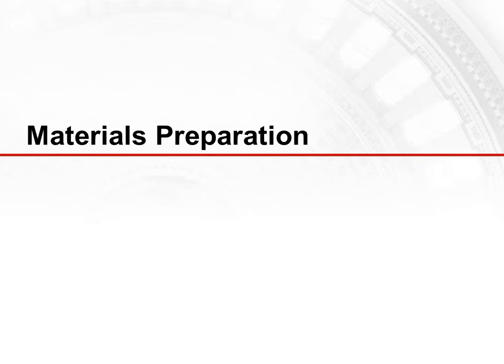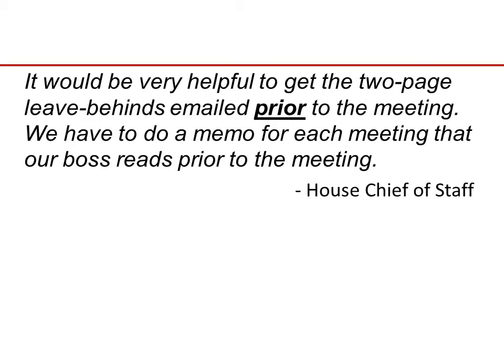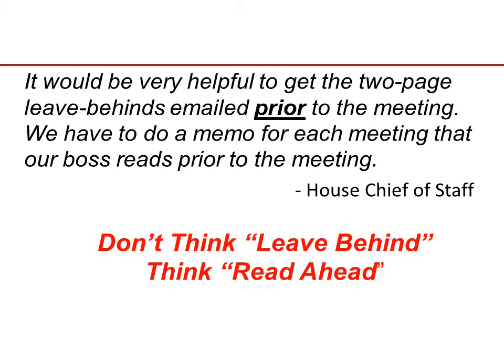You can also coordinate with your Washington office on the materials that you'll be presenting and delivering to Congress. In fact, one chief of staff in our survey said this: it would be very helpful to get the 2-page leave-behinds emailed prior to the meeting. We have to do a memo for each meeting that our boss reads prior to the meeting. So instead of thinking leave behind, think read ahead.